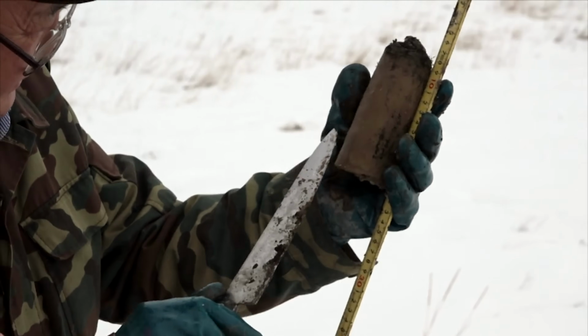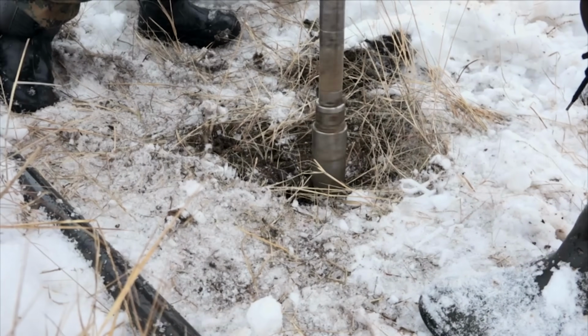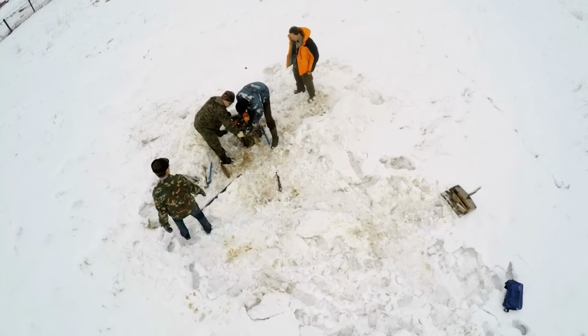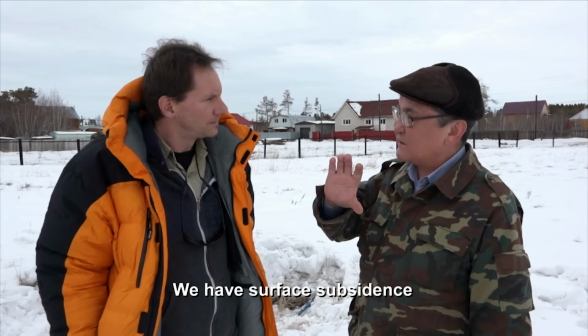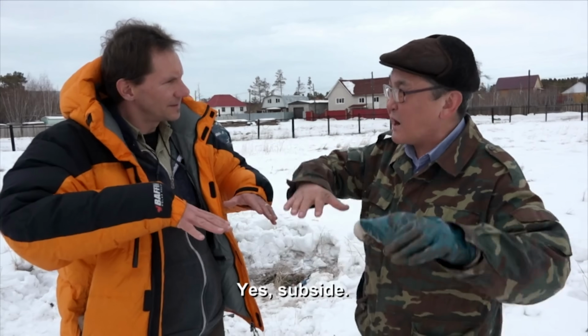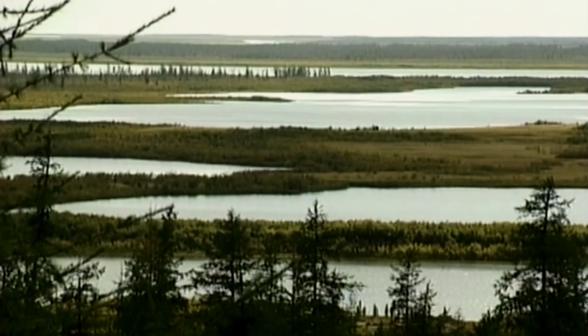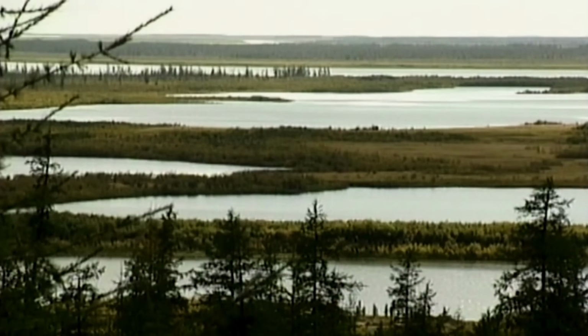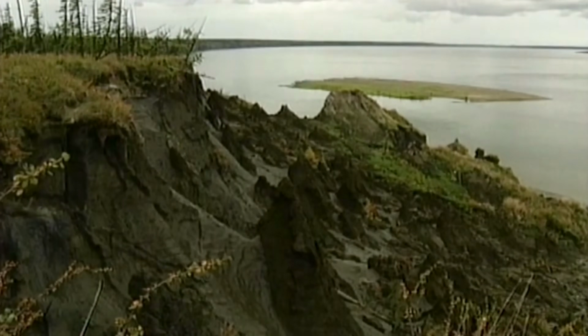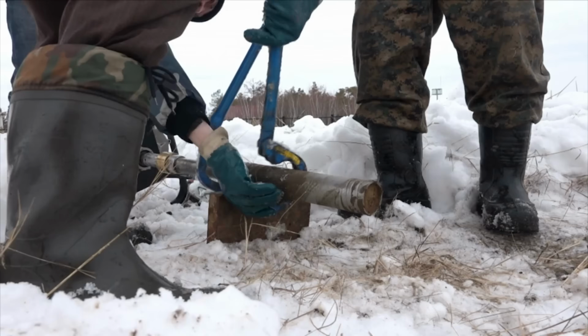Dr. Fedorov probes the permafrost in many locations. And what he's seeing in northern Yakutia is alarming. We have surface subsidence more than 2 meters. Surface subsidence of 2 meters. As the icy permafrost melts, the ground sinks. The formation of thaw ponds and lakes is rapidly increasing all over northeastern Siberia. You're seeing dramatic changes. Yes, yes.